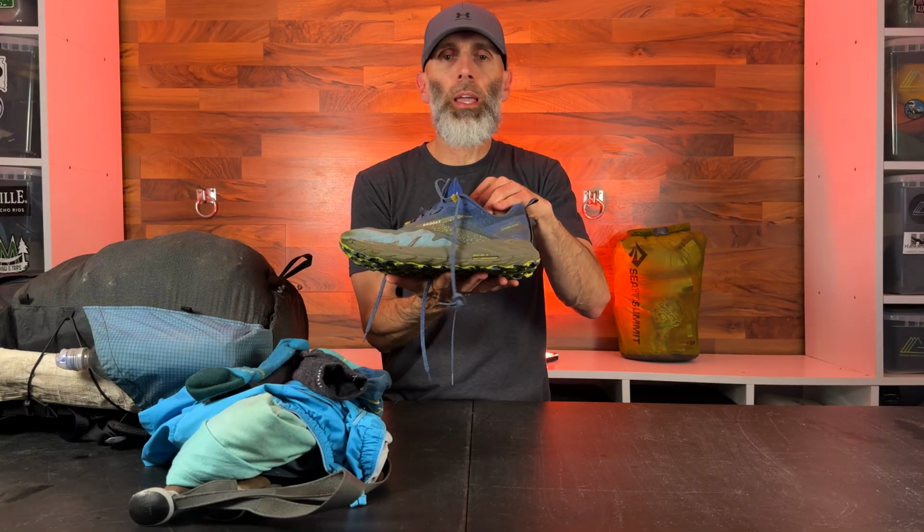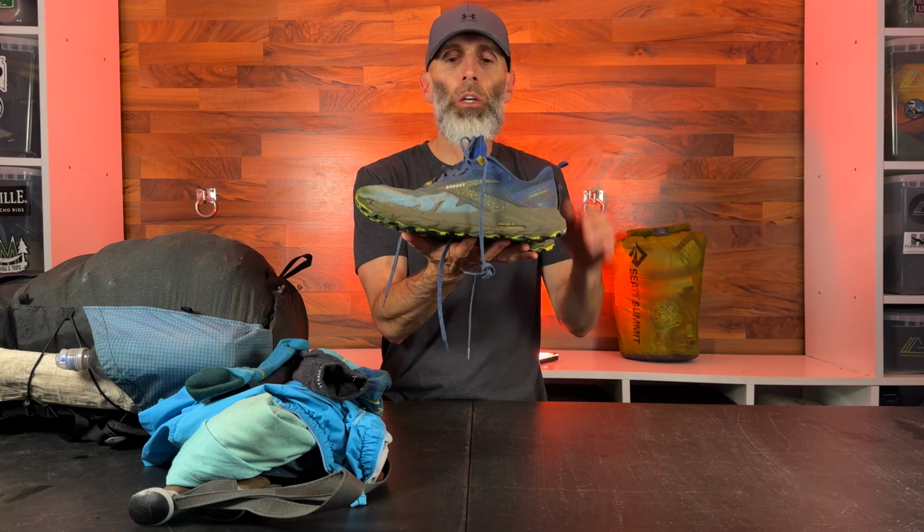And the shoes that I wear on all of my hiking and my trail running are the Brooks Cascadia shoes. And I think these are version 18 or something like that. I like to wear a fanny pack. This is from Light AF.